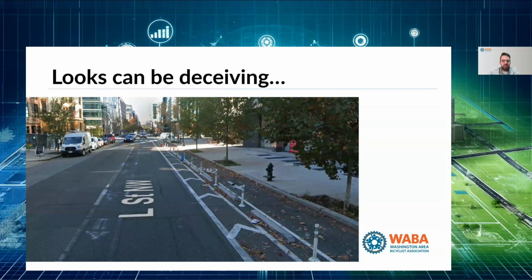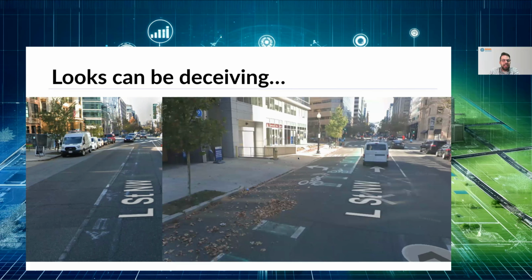And here's another one of my favorite examples where the looks can be deceiving. A lovely protected bike lane. Here we can see, looking back down L Street in downtown DC, right? We're gonna flip this, and this is the view, same street, but looking in the other direction down that street. That awesome protected bike lane quickly morphs into a hair-raising transition zone with cars merging across the bike lane from the right to get into that left turn lane. This continues like this for several blocks, and I can tell you from experience that my heart races at every single one of these merge zones.